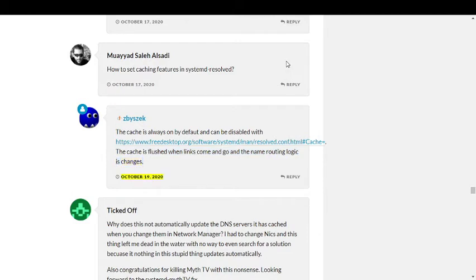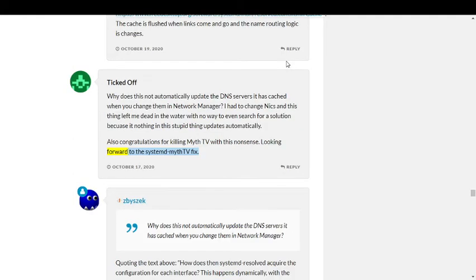October 19, 2020. Reply. Ticked off: Why does this not automatically update the DNS servers it has cached when you change them in NetworkManager? I had to change NICs and this thing left me dead in the water, with no way to even search for a solution, because nothing in this stupid thing updates automatically. Also, congratulations for killing MythTV with this nonsense. Looking forward to the systemd MythTV fix.